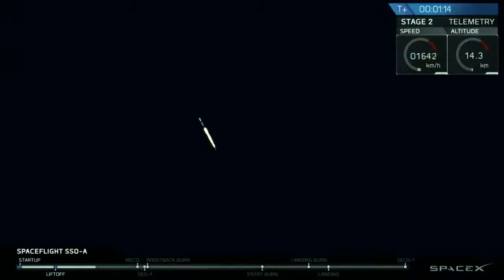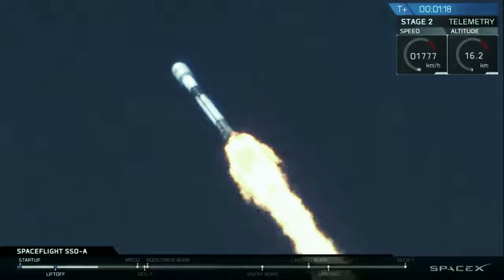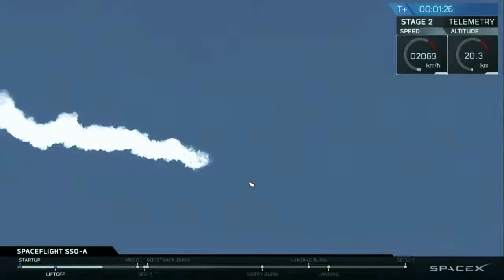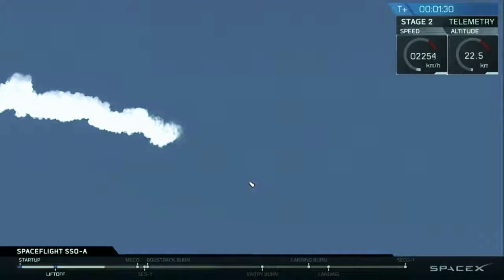That's MECO, stage separation, and SES1, or second engine start 1. MECO is the shutdown of all 9 first stage engines in preparation for stage separation, where stage 2 separates from stage 1, and SES1 is the ignition of the second stage engine.